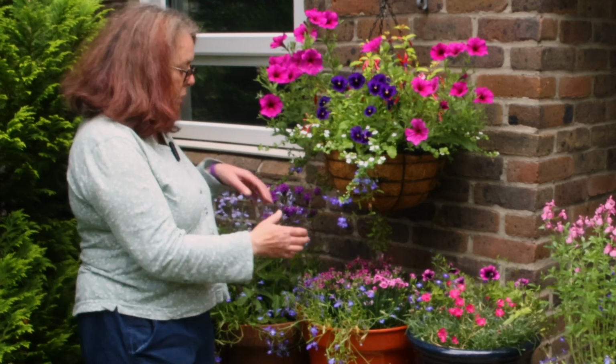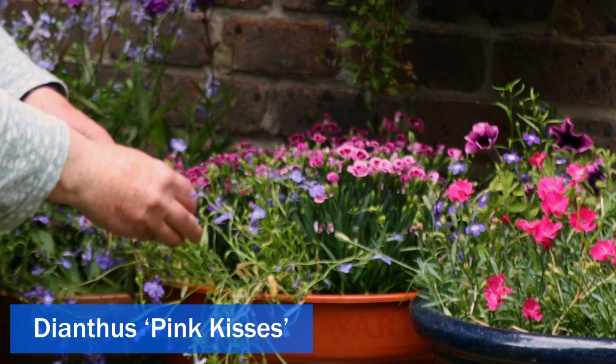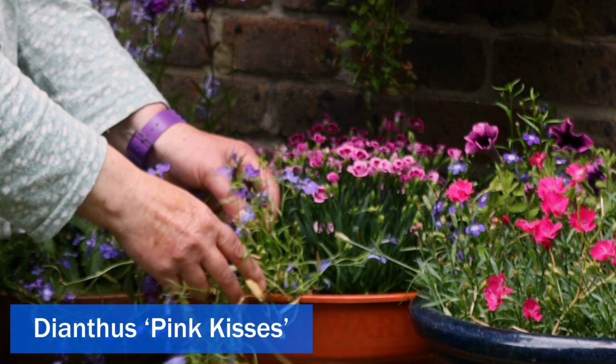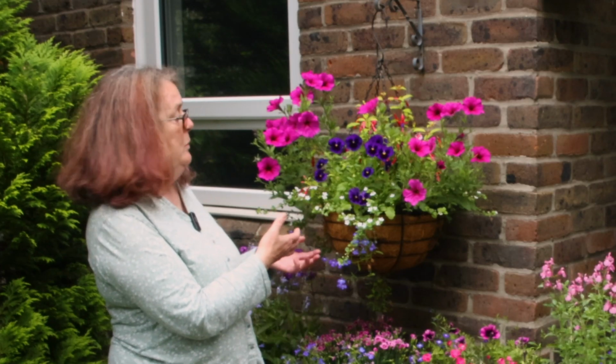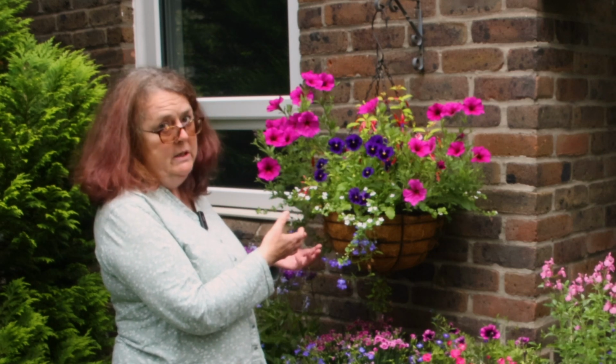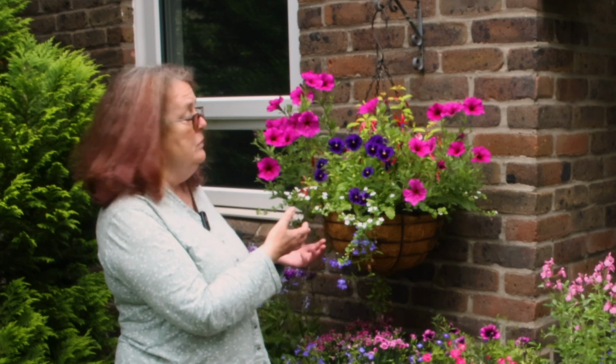The next pot, I've got Dianthus Pinks with more trailing blue lobelia, Sapphire, my favourite trailing lobelia, and then my hanging basket, which I'm really pleased with. I think it's worked really well. I put a lot of plants in it, but the plants are just very happy and they've been flowering for a long time and they'll continue to flower.